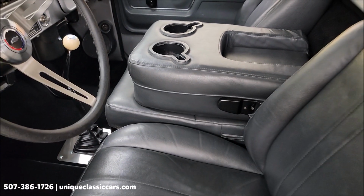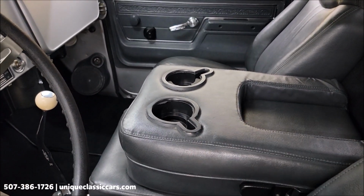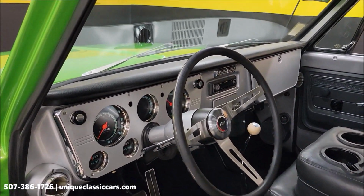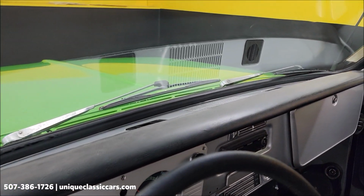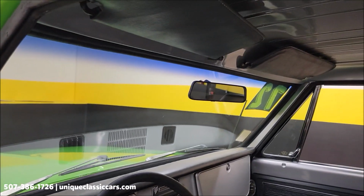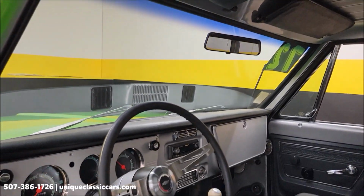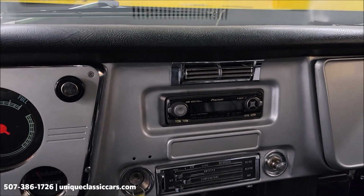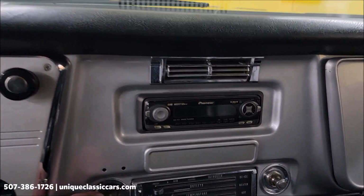There you get an idea. The fold-down armrest, and then of course the cup holders on the top. So nice custom interior on this. Get a good look at the dash. Visor's intact. I did have the Pioneer stereo system working also. And again, rebuilt 4-speed manual transmission.